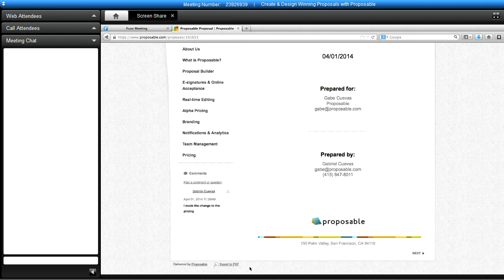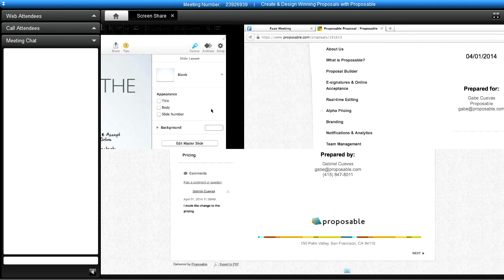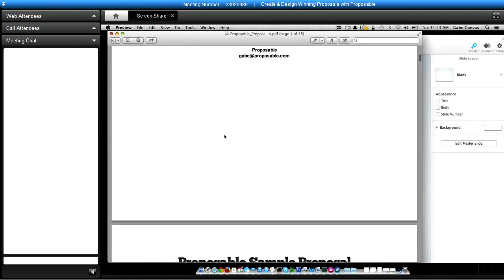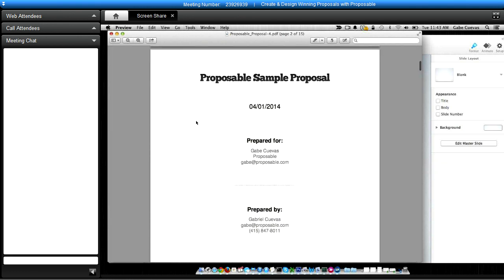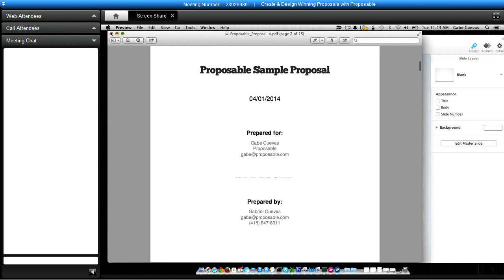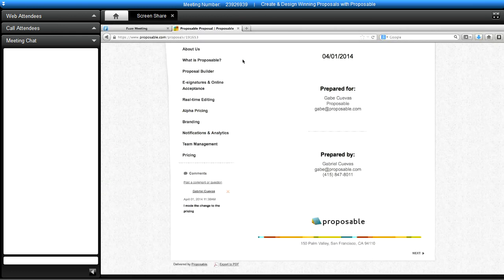The other thing that you can disable or just keep here is the ability to export PDF. As you can see here, it's very small. The whole purpose behind Proposable is for the customer to view the proposal online. So if for whatever reason the customer does not have the ability to view it online, maybe they want to print it out, as you can see here, they do have the ability to print out the PDF version of the proposal. Okay, so that is something that you can disable, or you can get rid of it. It's entirely up to you.